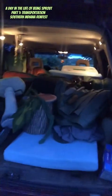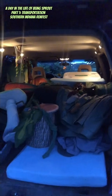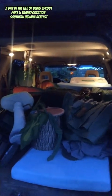So as you can see, it is pretty packed full of stuff, but most of this stuff is going to get taken out and go into the green room, which, by the way, a green room is essentially like a dressing room, a backstage area for performers. So I'm going to keep most of my stuff in the green room overnight so that I can have some actual space to sleep in my car, because that's where I sleep.